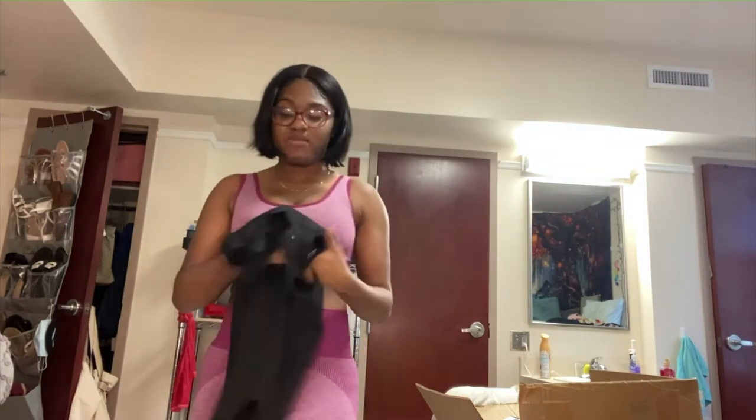Basically, the reason why I bought this dress, I remember now. The reason why I bought this dress is because I saw this girl on TikTok make a cute little outfit from it. And then she linked the dress. So I was like, okay, let me just get that. It's cute. You know, it has lacing. It's cute.